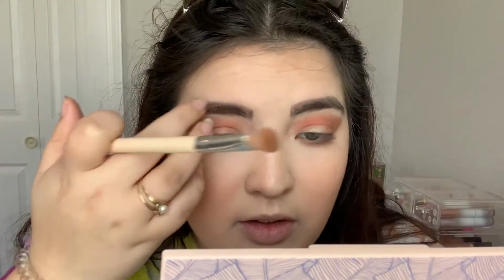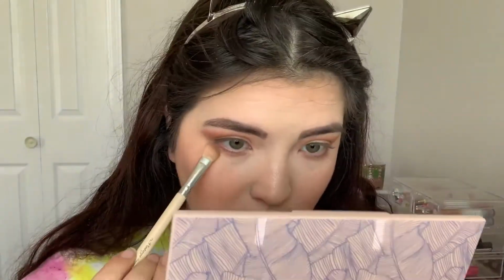Oh, weird, that brow gel's left like clumps in my brows. Should have brushed it out better.